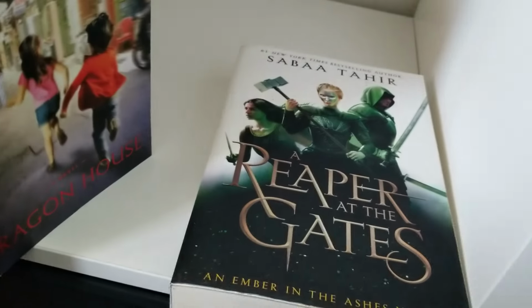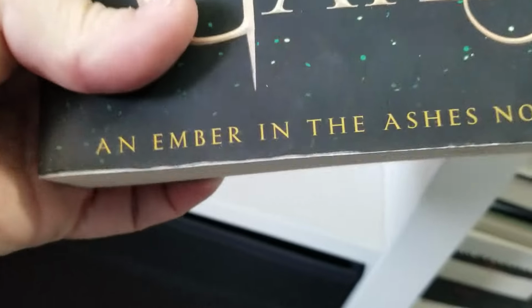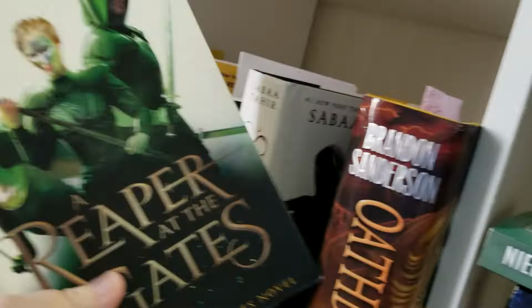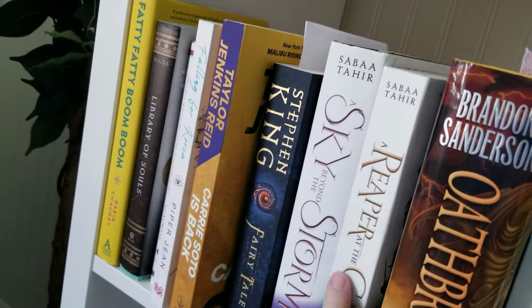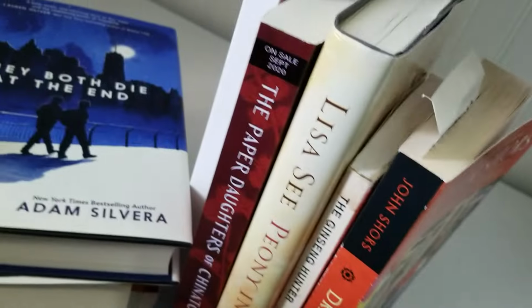And then there is the third of the Ember in the Ashes. So I'm going to put it up here by its partner, 3 and 4. I need to read them soon. Okay, so those other ones are going to stay.